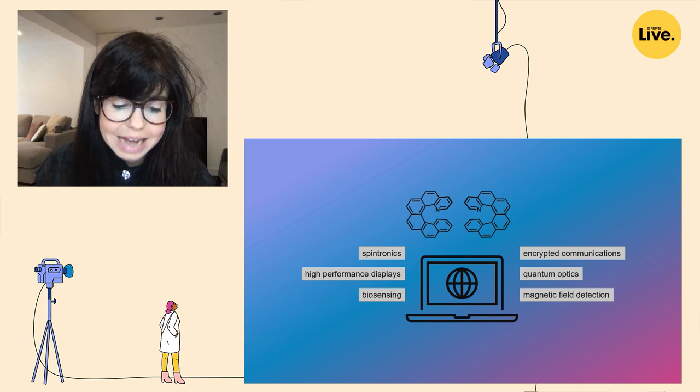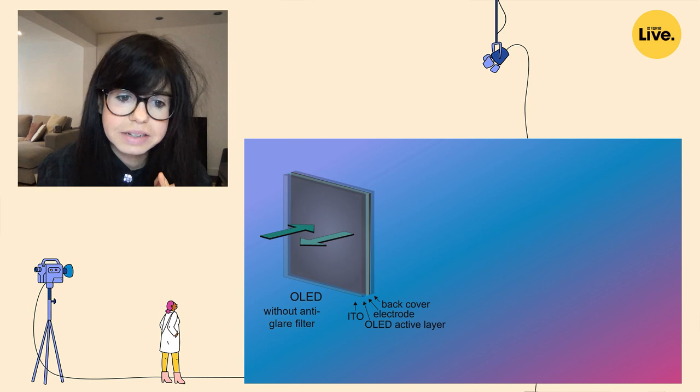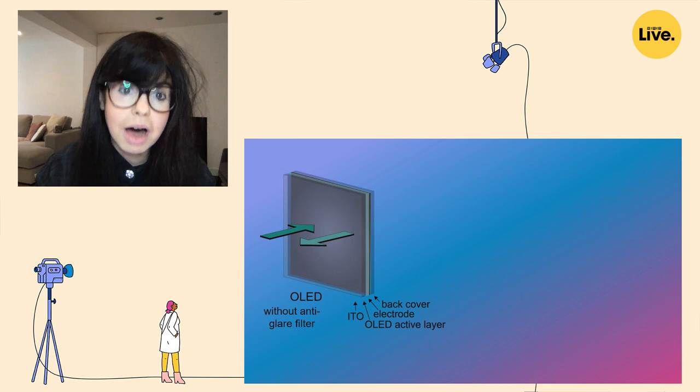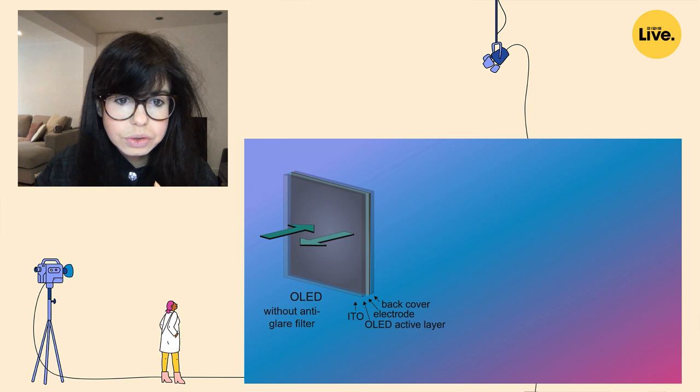At the moment, the most brilliant displays comprise of OLED pixels, organic light-emitting diodes. As I mentioned in the introduction, these are materials that combine the electronic properties of silicon with the processing properties of carbon and plastics. And that's what the O in OLED means, organic. Now, if we didn't have an anti-glare filter in our OLEDs, we'd have a really big challenge, and I want to talk to you through why.